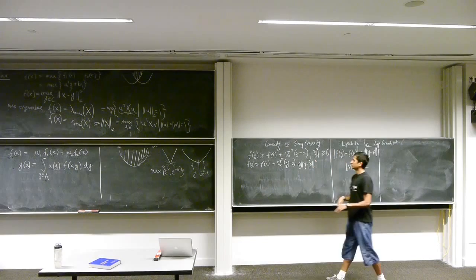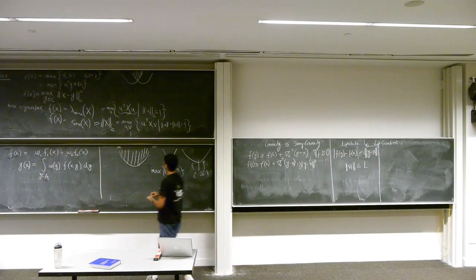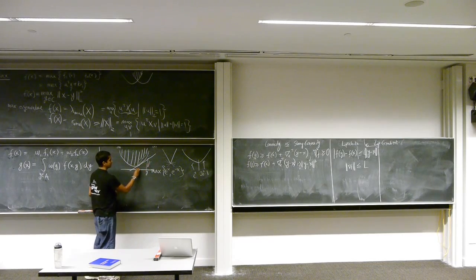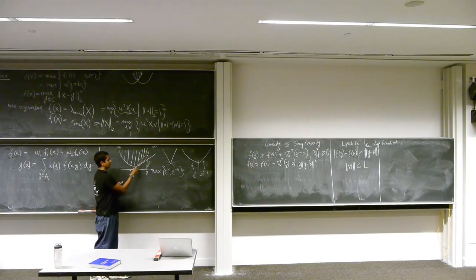If you want to imagine it, what the first order definition is saying is that if I take a point y, and this point is here, so if this is y and this is x, then convexity just says that f of y has to be more than starting at f of x and moving in the direction of the gradient an amount of y minus x.